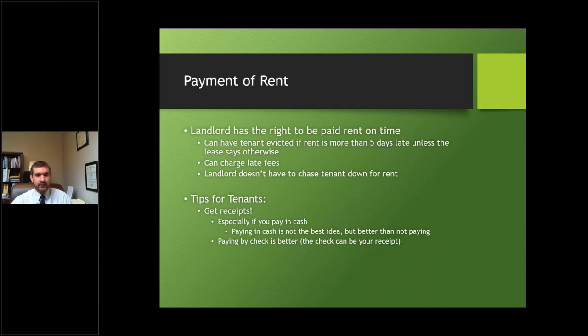If rent is more than 5 days late, the landlord, in order to have the right to evict, has to provide one notice, and that notice has to say something to the effect of, you have 5 days past the due date within which to pay your rent. If you don't pay your rent within that time frame, the landlord can seek to have you ejected or evicted.